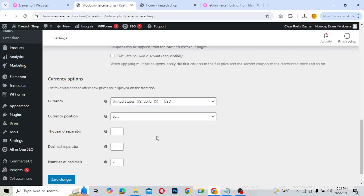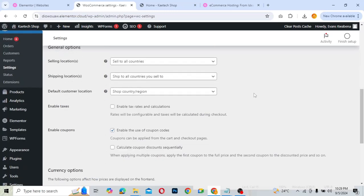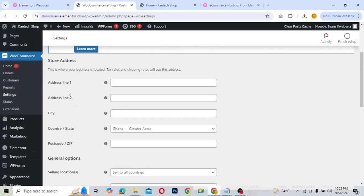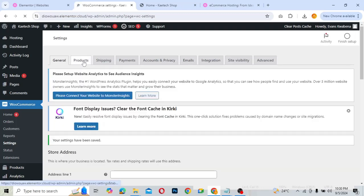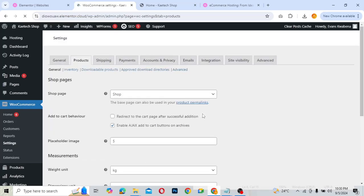Now remember that the currency over here sometimes is based on the country that you are based in. Okay, so that is basically it. And then if the address and all those things, you set it up, just come down over here and then just click save changes. Okay, so the next one is for us to go to product. Okay, so we're gonna go over here to product. Let's go to product and then look at the product settings also.